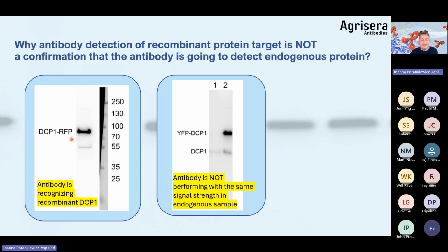And in some cases, it can be the opposite way around, that the antibody may recognize endogenous protein, but not recombinant. This has something to do with epitope exposure, which may be different in recombinant protein, and therefore the antibody, because of a partial fold, which is still possible even in Western blot in denatured conditions, and this partial fold of recombinant protein may make it impossible for the antibody to bind.